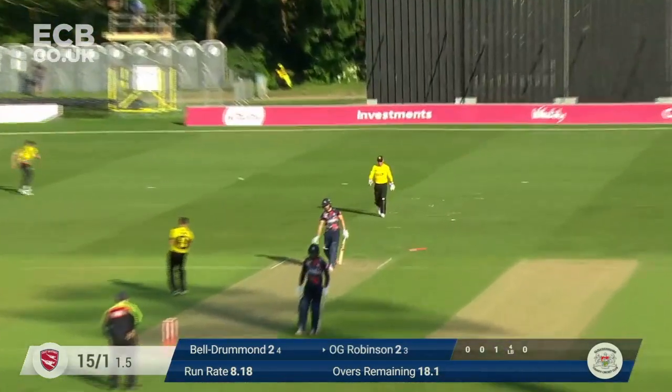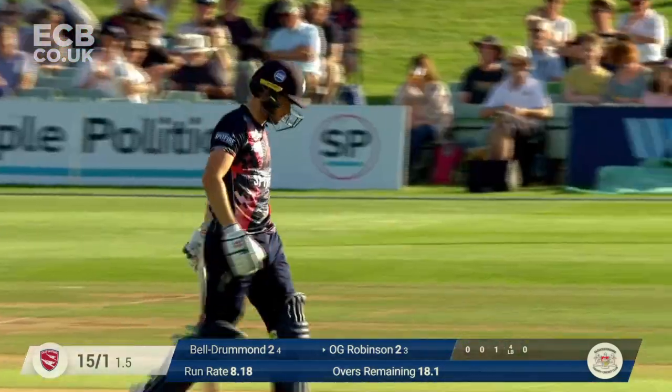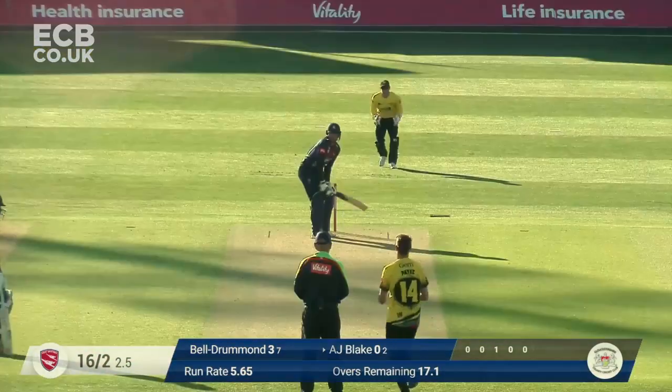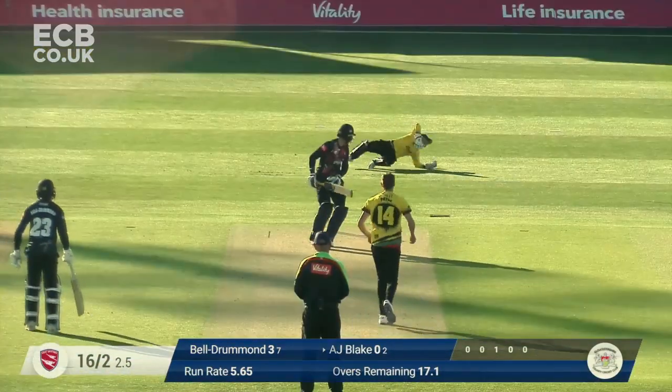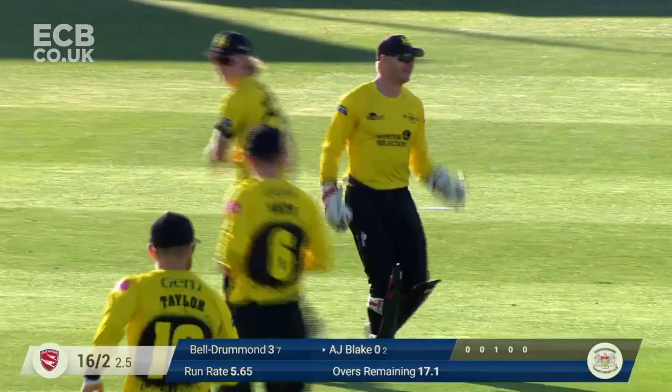Well, he's not going to take advantage. Looked to, cleared the front leg, essayed something extravagant over mid-on. All of a sudden, missed out in the first two games, bit of pressure on Alex Blake. And he's gone. What a great catch. That is from Glenn Phillips. An absolute jaffer from David Payne.